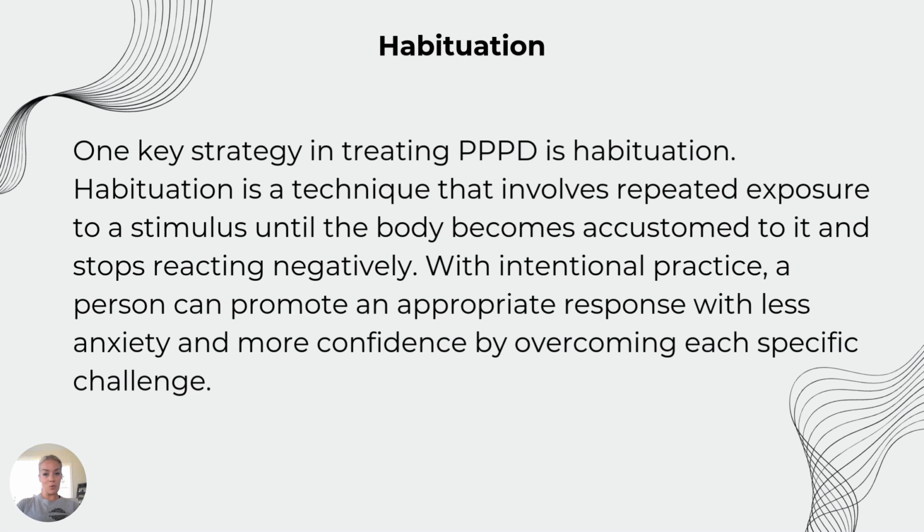So, first of all, what is PPPD? Persistent postural perceptual dizziness, the most common cause of chronic dizziness. It is normally going to be starting after a true vestibular attack or a panic attack. And the key treatment strategies for this are that you use vestibular therapy. You may benefit from cognitive behavioral therapy, which is incorporated with some of these treatment principles, and possibly medication.